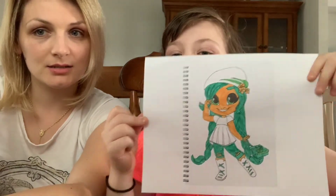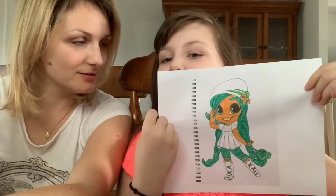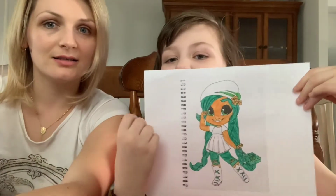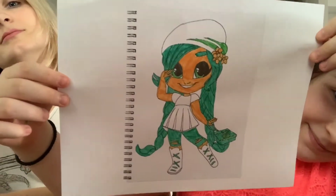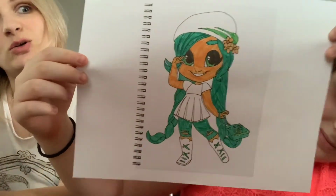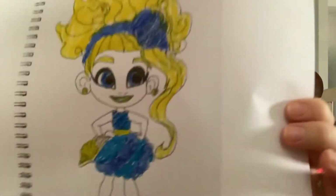So we changed our places because my little sister woke up. And also we finished our pages, our coloring pages. This is mine. This is mine. No, this is mine. No, I'm just kidding. This is mine.